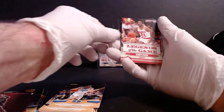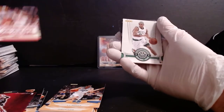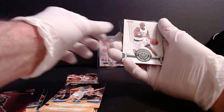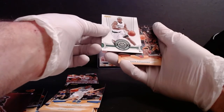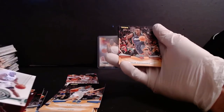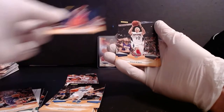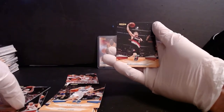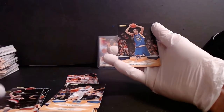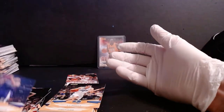Very nice. Legend of the Game, Sleepy Floyd. He was great in the day. Remember him. Then we have a future star, Rajon Rondo, Muhammad, Bibby. He was good. Fernandez. Wright. Garcia. That'll finish out our upper pack.